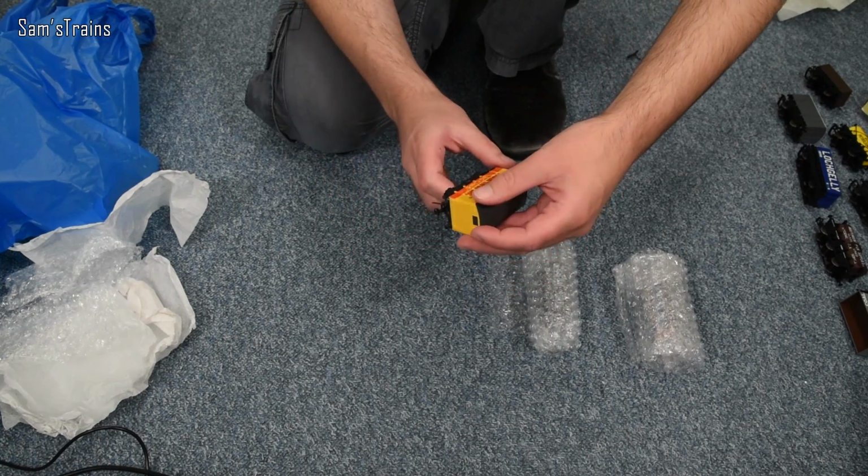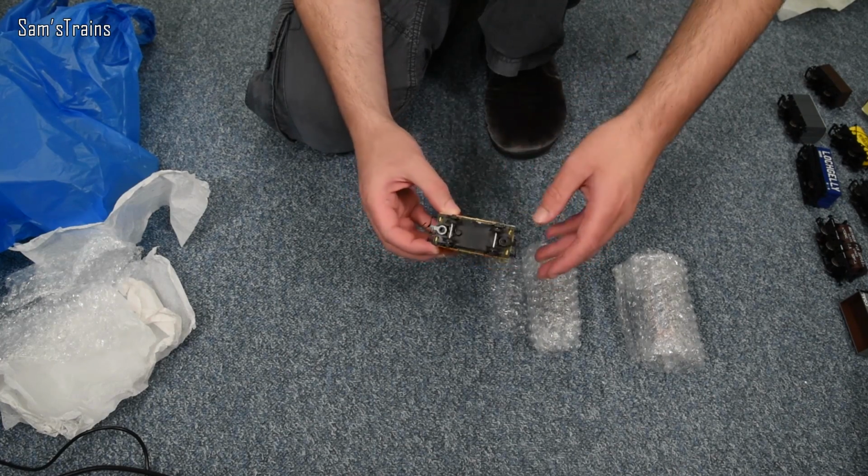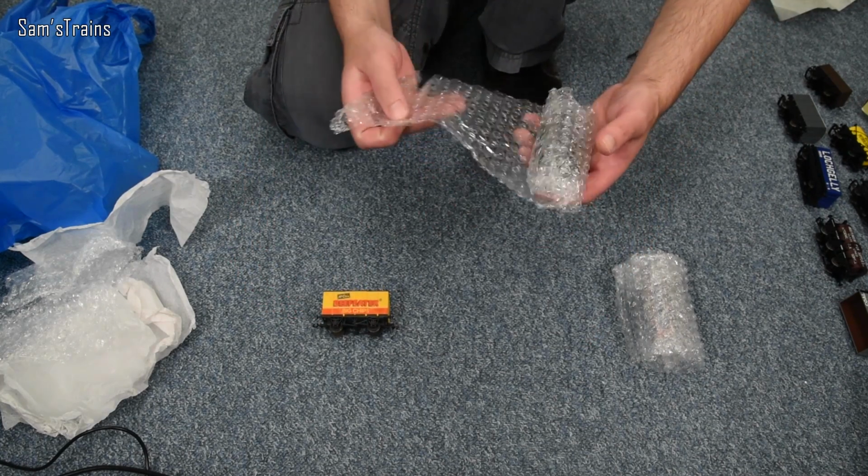So yeah, we've got this Beefeater chips van, which, yep, I have already got actually, but my other one's got the normal proper couplings on it.